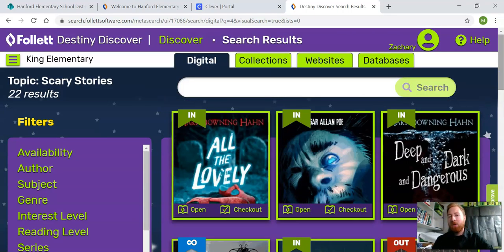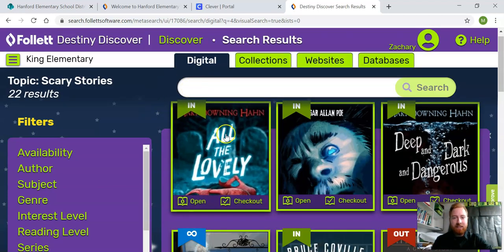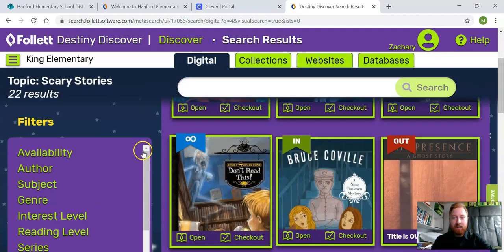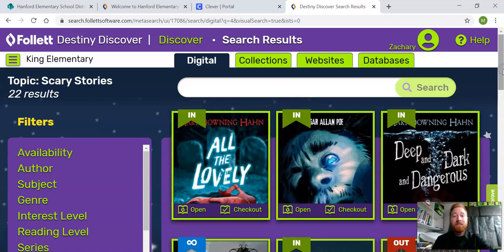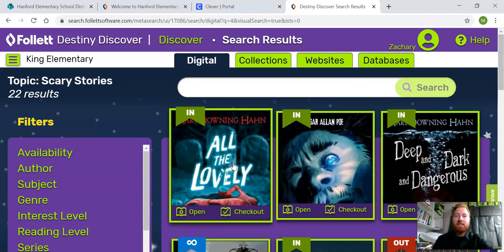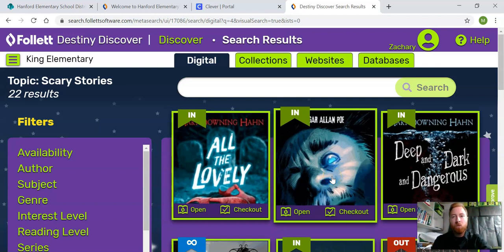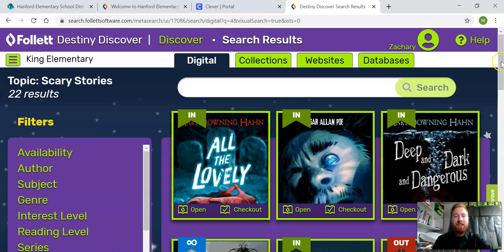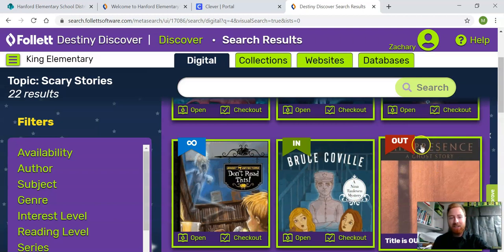There are a few things I'm going to point out. First, we notice a little tab right here. It says in. We also notice one with a sideways 8, that's an infinity symbol. And then there's another one that says out. Some books in our catalog are going to have a designated number of copies, just like a real library. You would have maybe somewhere between 1 to 5 copies of a book, and once those are all checked out, you have to wait your turn. There are going to be some books that are out altogether, just like this one.